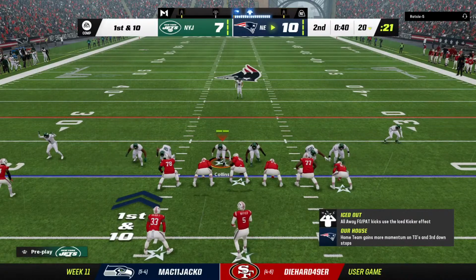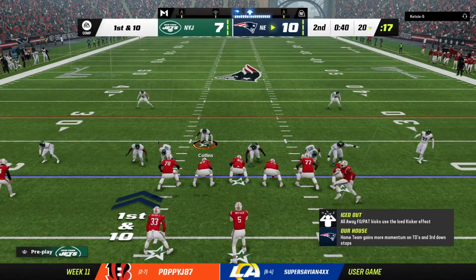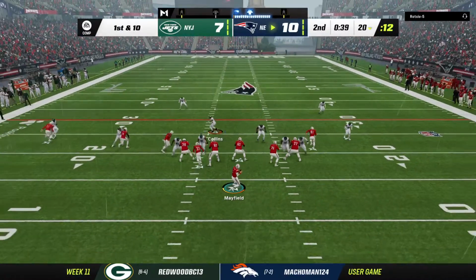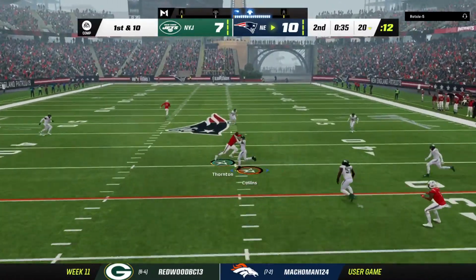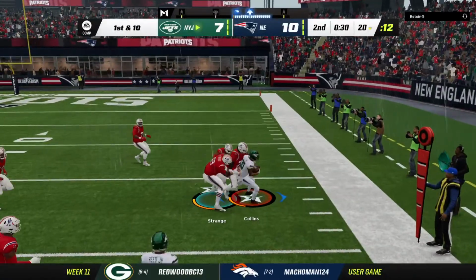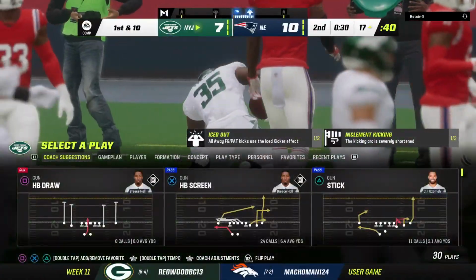And they may just be content to take this 3-point lead and head into the locker room. Mayfield now looking to throw on 1st down. And rifles one, and that's going to be intercepted. Picked off by Landon Collins. And the Jets are going to take possession of the football.